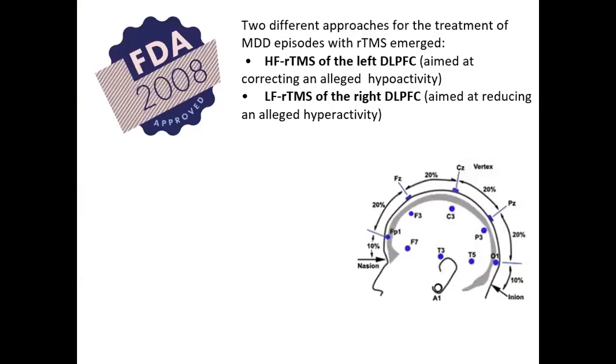Coming to depressive disorder, two different approaches for the treatment of major depressive disorder have emerged. That is high frequency rTMS of the left DLPFC. High frequency causes a rise in the neuronal excitability. So it is aimed at correcting the alleged hypoactivity in the left DLPFC, which we find in depression. Low frequency rTMS of the right DLPFC is aimed at reducing the alleged hyperactivity.